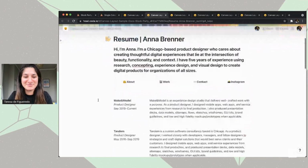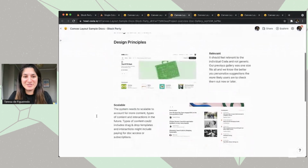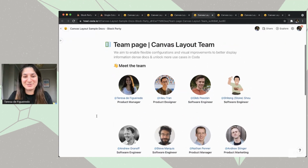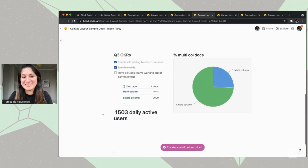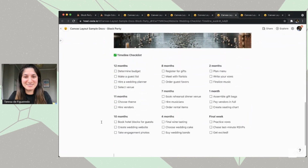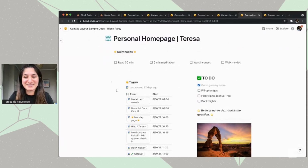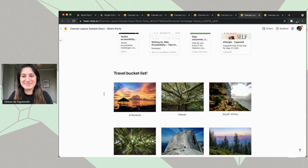Next, we have a beautiful resume that highlights selected work using Coda building blocks such as buttons. We have a project overview. This one's highlighting design principles. Here's a team page, for example, for our Canvas layout team. Here you can see we have building blocks such as charts or tables, buttons, formulas. You can build a beautiful website, such as this wedding checklist and timeline. Here's the checklist and images. Here's an example of my personal homepage. I'm pulling in packs, such as the Google Calendar pack, my favorite music, links, embeds, images.